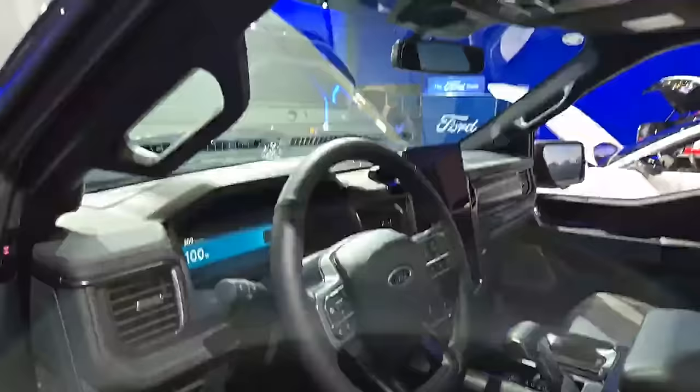This one is all new 2024 Traffic. We're not done with Chevrolet yet. This is Trax. 2024 Trax Active. All new. We're not done with Chevrolet yet. Not at all. Look at this. Corvettes.